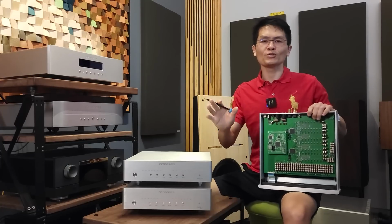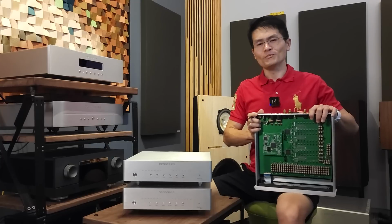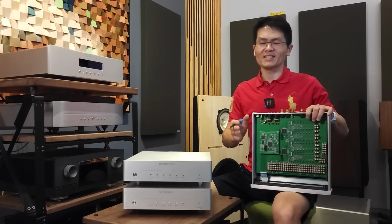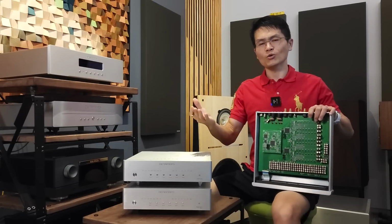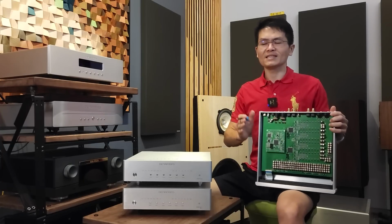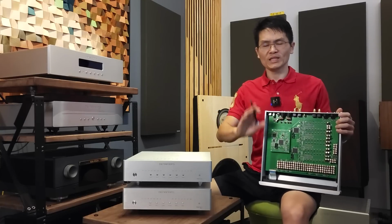We did send the module to some of the reviewers, and it received an award from 6 Moon. The editor thought that this particular small DSP upgrade elevates the sound quality. So in year 2019, Pontus was undergoing some upgrades that we did not announce.